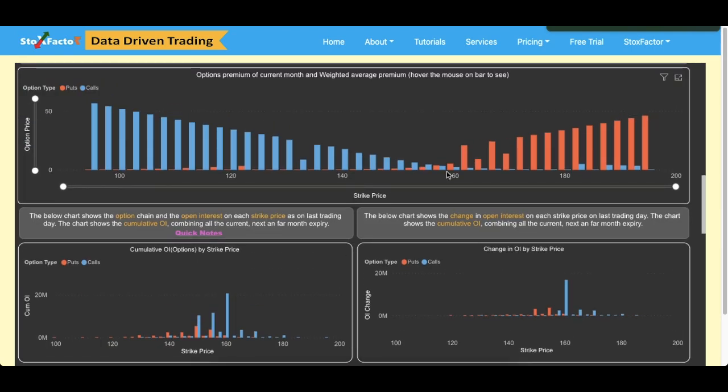If we quickly look at the premium of 160, we can see the premium is around 3 rupees. So the resistance can come around 162 to 163 levels, right? Any move above 162, we have to watch clearly, because selling can come at those levels. There is huge call writing happening. So we advise not to buy above 160 levels.